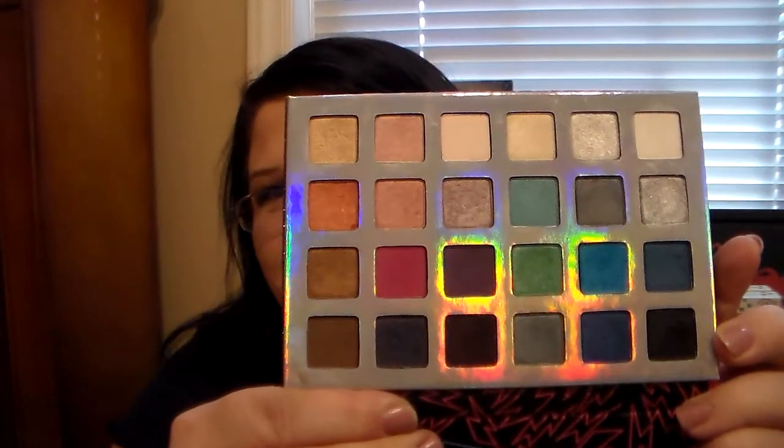And then I have my Gem and the Holograms palette that my husband got me from Sephora. It's absolutely gorgeous. Love this palette. It's just a fun palette to have. I love that palette. I'm a huge Gem and the Holograms fan anyway, so very excited to have that.